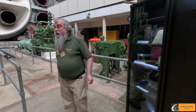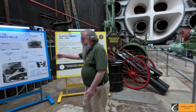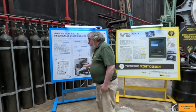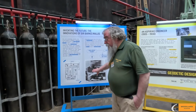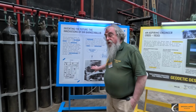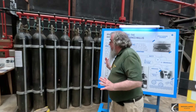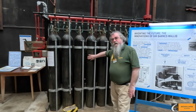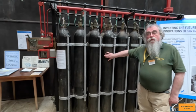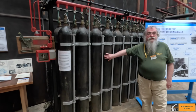But anyway, as we come round here, we pass the picture of the Swallow, which never actually happened, although many of its concepts, including variable geometry, did come into aircraft later on in Barnes Wallis's world. But what I came back here for particularly was to show you these. Now, that would have been one of 70 bottles of carbon dioxide.